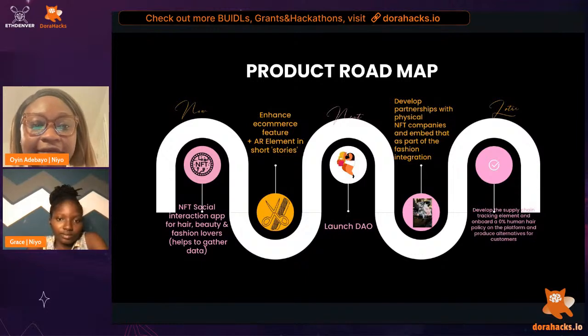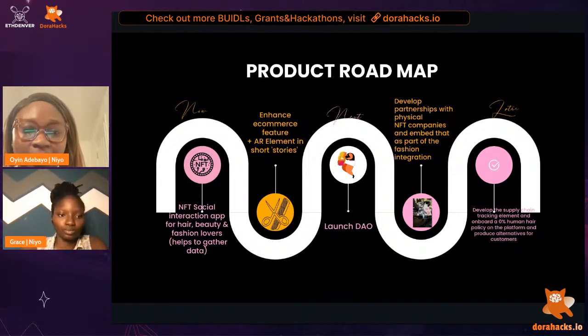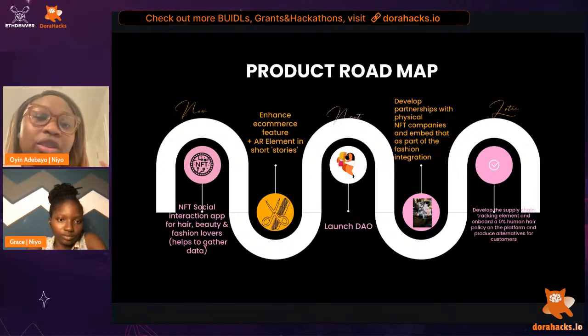Essentially we want to have a social interaction app first to help us gather data, to help us see how people actually use and interact with the app. And then once we've launched in June, we would be adding an e-commerce element. We already have an e-commerce store that we can onboard, in the group of companies, called Niyo Hair and Beauty.com, where we sell hair products and equipment. But as we continue to learn and hear what the users have said, we would enhance the e-commerce feature and also add a stories element. Almost like how you have Instagram stories, people can actually interact with each other on stories and connect better.